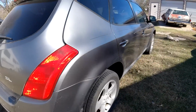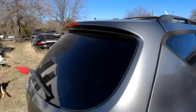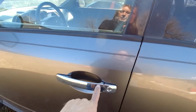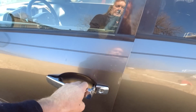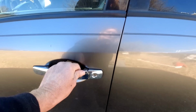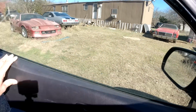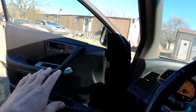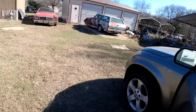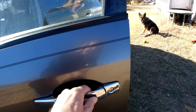I think that hood's about the only body damage. There is a little crease here. Not going to worry about it. Okay, it's a problem here with this door handle. It opens, but it pops open too far or something, and you got to kind of push it back in. So not sure what's up with that. But new ones are, I guess it's a common problem. I think they were like $7-8, but I seen one, I didn't order anything yet, with this little sensor on it, was $15. So I'm not exactly sure what that is.